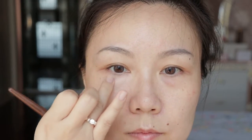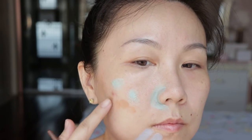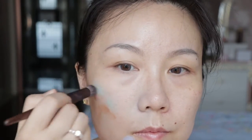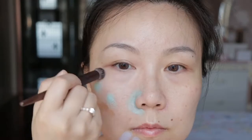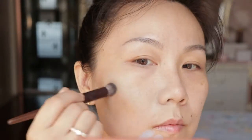So I normally use the more orange-toned base for the under-eye dark circles and the more green-colored base for correcting the redness and red marks on the face. The one a couple of shades darker than my skin tone covers all the spot marks and acne marks, and then I use the more purple base to correct the light yellow type of darkness around my lip area. So today you can tell after I use this compared with the other side, it's pretty much evened up my skin tone. But this one I think everyone knows.